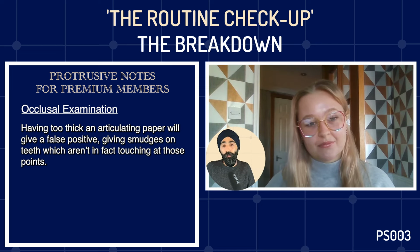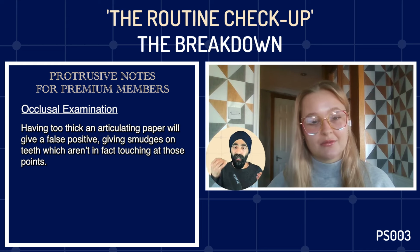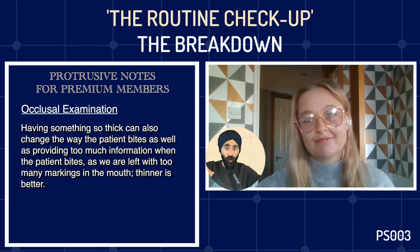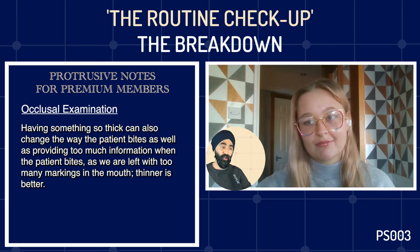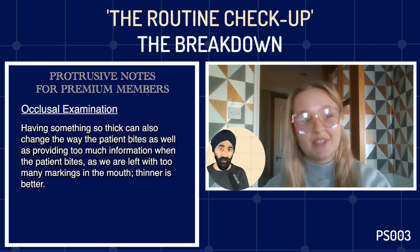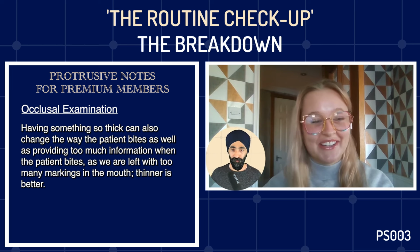The other issue with something really thick is it might change the way the patient bites together, but it's not as problematic as getting too much information, too much color splattering everywhere, and then you don't know what to adjust because it's just a sea of blue. So try and go for the thinner stuff. It's a top tip. If you've got a secret stash somewhere of thinner stuff, that's the one to go for. Yeah, I'll seek it out.